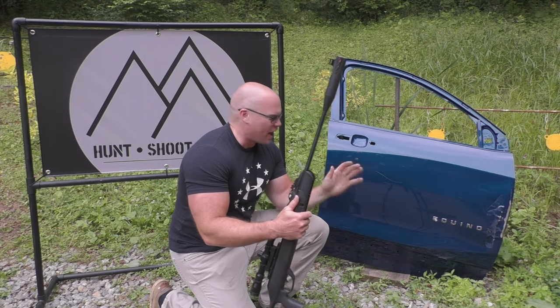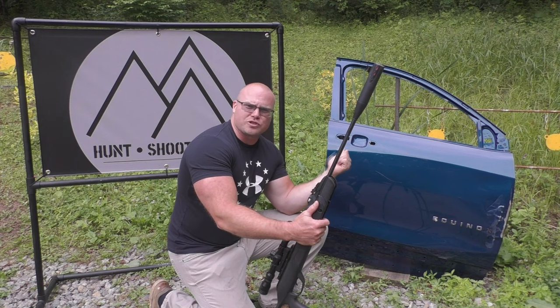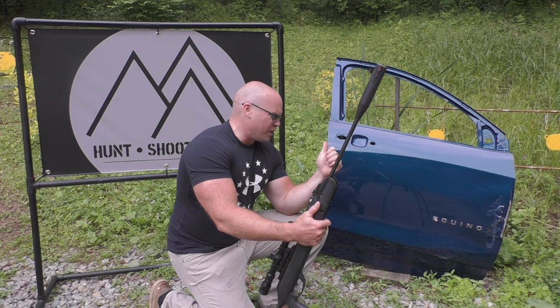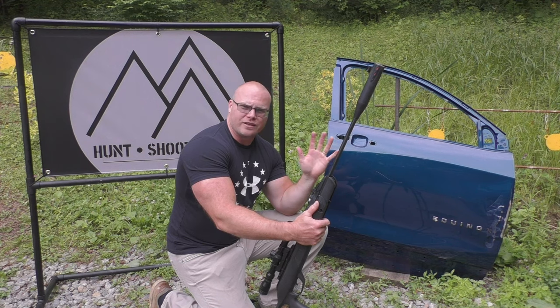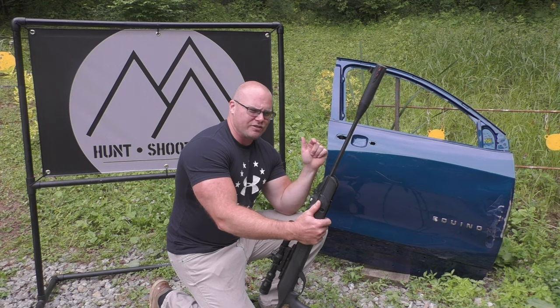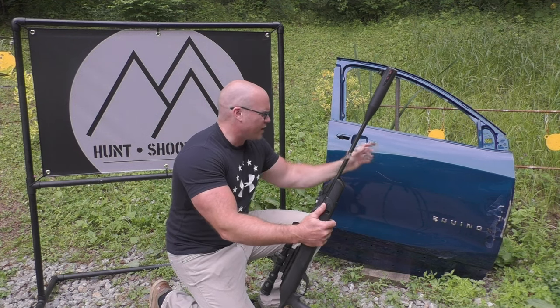Now it's that time. So I have the same type of door because it's from the exact same vehicle, just the other side. I'm going to shoot the same pellets. I'm going to do 5 of each. I've got the Hornets, I've got the Red Fires, and the Crossman Hollow Points. I'm going to shoot 5 of each from right to left.